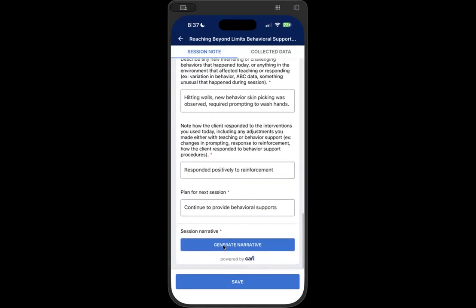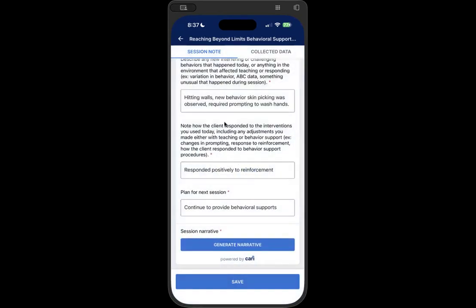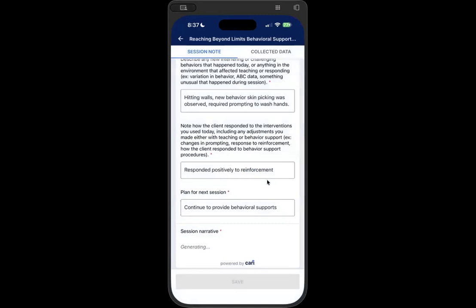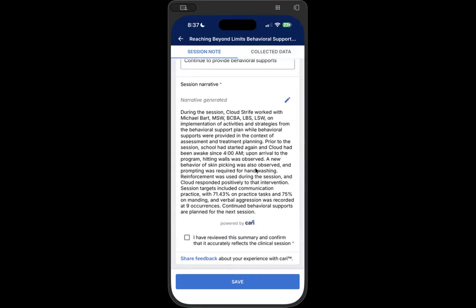You're going to generate that narrative based on the information. You could add anything here. If you notice, it's going to carry everything over I added from the previous screen, and I'm going to generate the narrative. Let's see what it says. So here's the narrative, and again, I could hit this pencil icon to edit it.